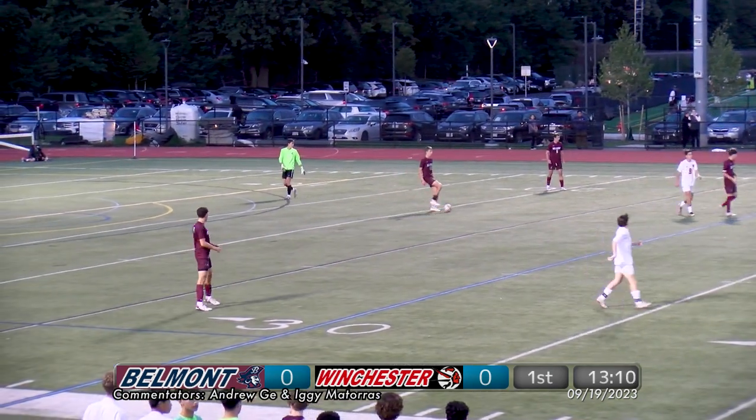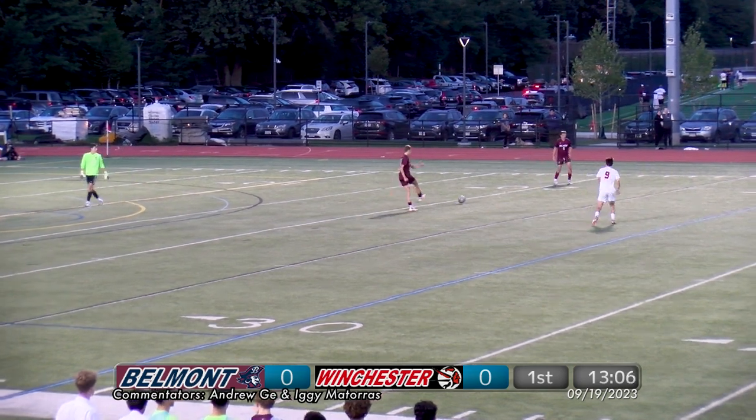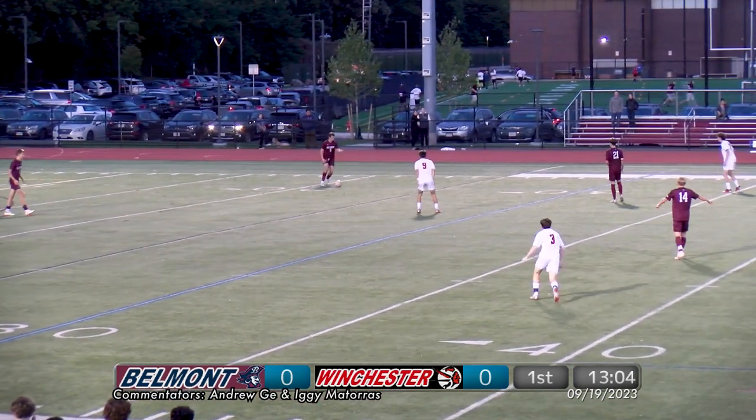And looks like Andre LeShiner is warming up on the sideline. Fantastic striker. He had a good performance last game against CRLS.